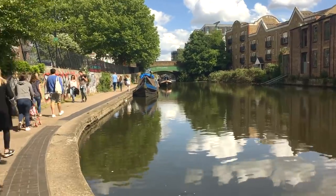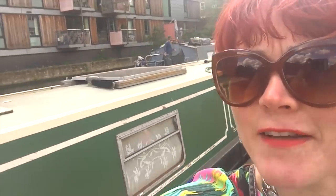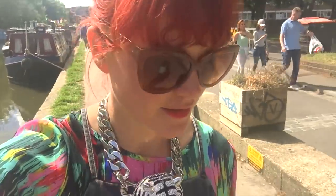Yay! So pretty! I want to live on one of these houseboats. So watch out for the bikes, the joggers, the pedestrians. Ooh, and we're just coming towards a lock now, which is always nice.